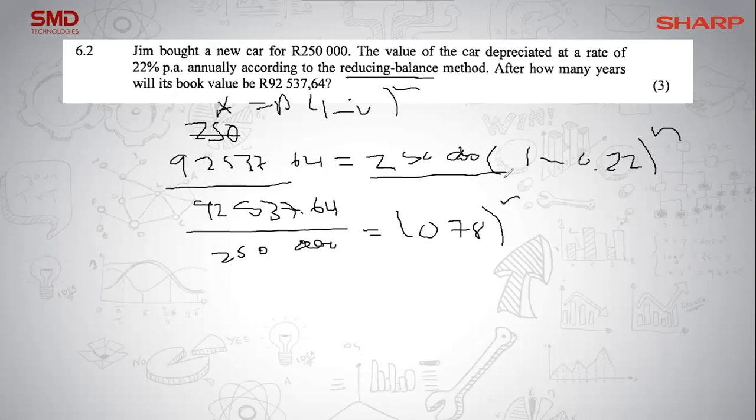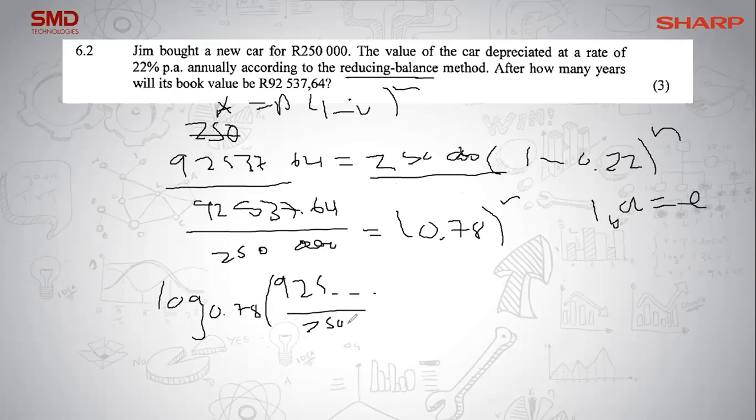Then this, because we cannot find N without using trial and error, but you have since learned about logs in grade 12, you can use the log. So we know a log is log, base, answer is equal to exponent. So what we're going to have is log of our base, which is 0.78, and our answer is 92,537.64 over 250,000, and then is equal to N.